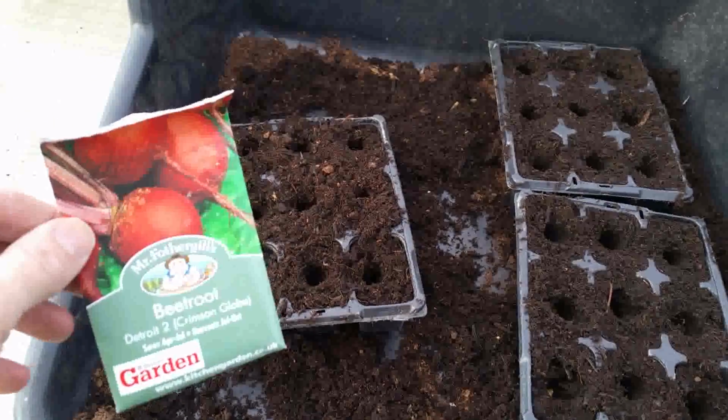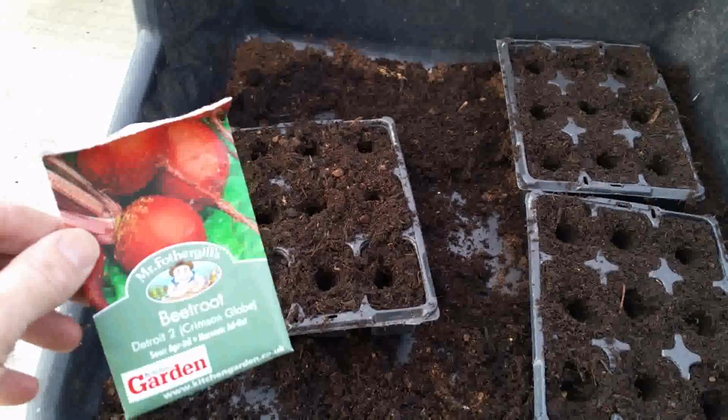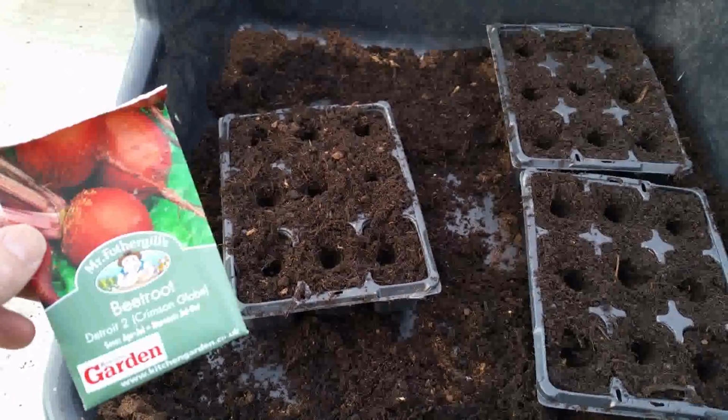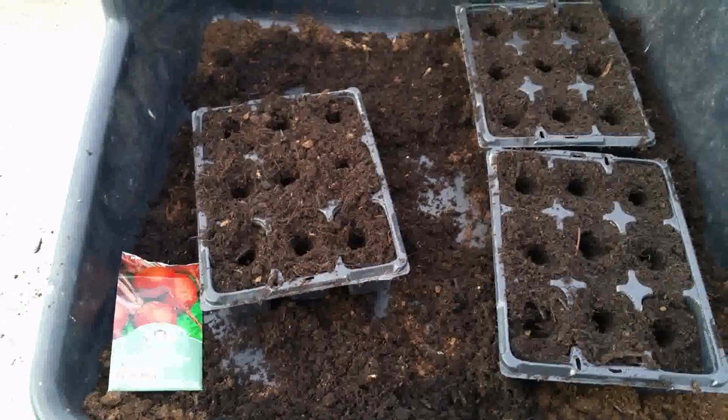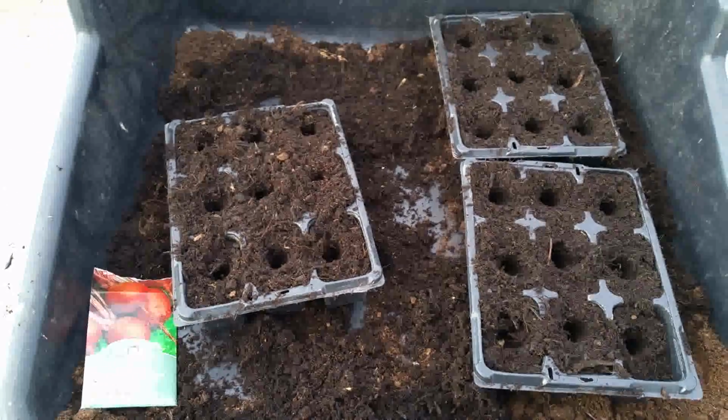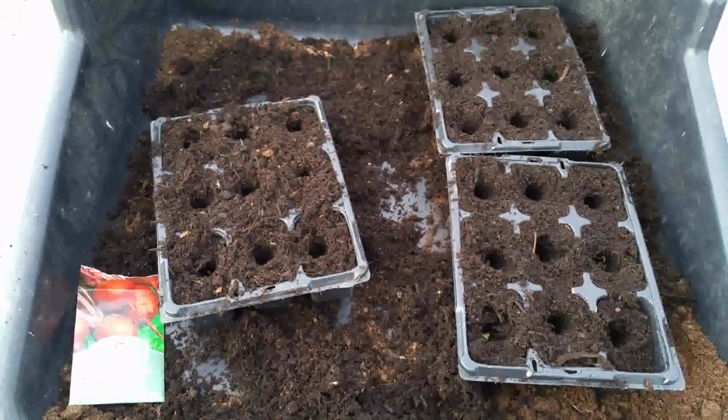Still too cold to do it outside. I'll probably be about 2 weeks, middle of March, before I put anything in the ground. But that's a little bit of sowing done, just to steal a march on spring.